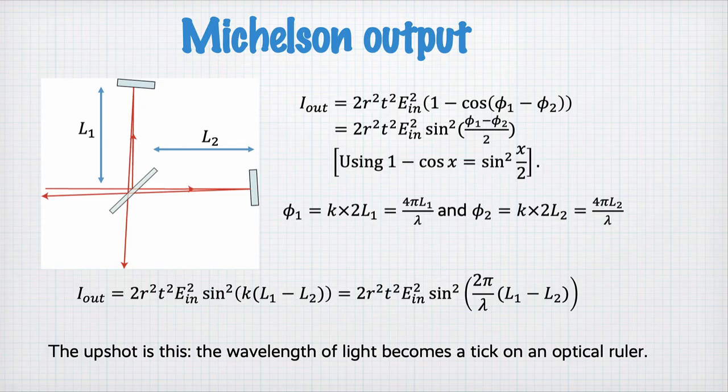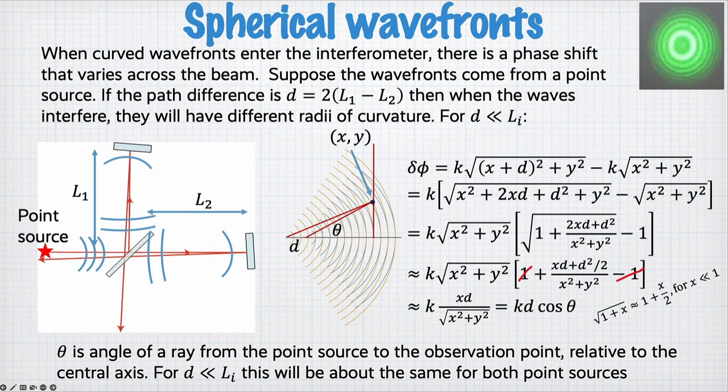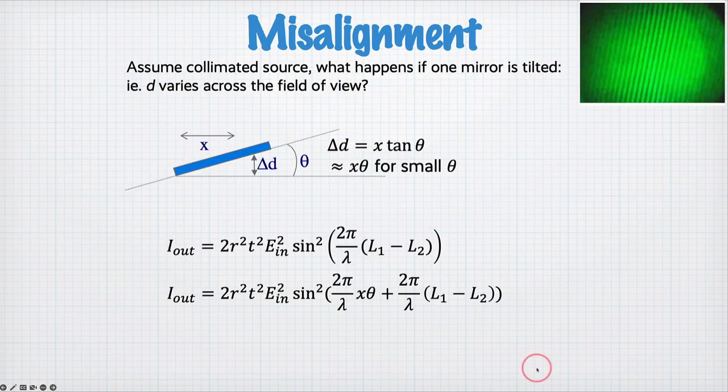There's actually a lot more we can say about the Michelson and different calculations we can do. In this case, we've treated the waves as being ideal plane waves, so the interference is constant across the face of the wave. But we could also imagine dealing with something like spherical waves, where they have some sort of shape, and then you end up with an interference pattern, some sort of circular pattern because of the curvature of the waves. Or we could deal with misalignment of the Michelson interferometer, where one of the mirrors is tilted and we end up with fringes like this.